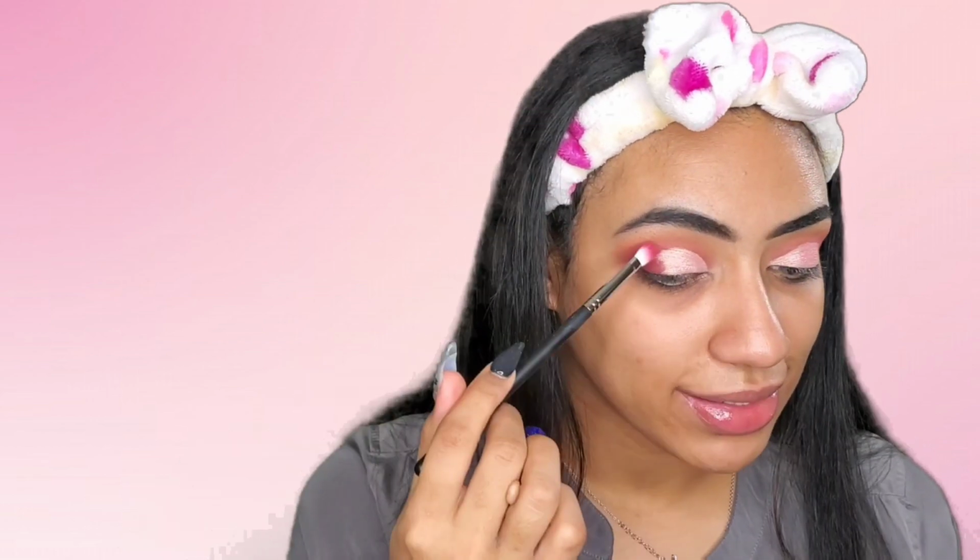So now I'm just going to go back into that shade called Bahamas, which I placed on the outer corner, and tap over the edges so nothing looks so harsh.